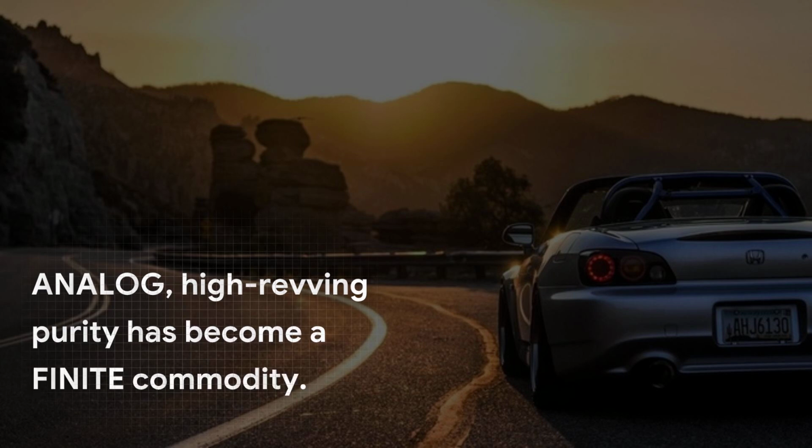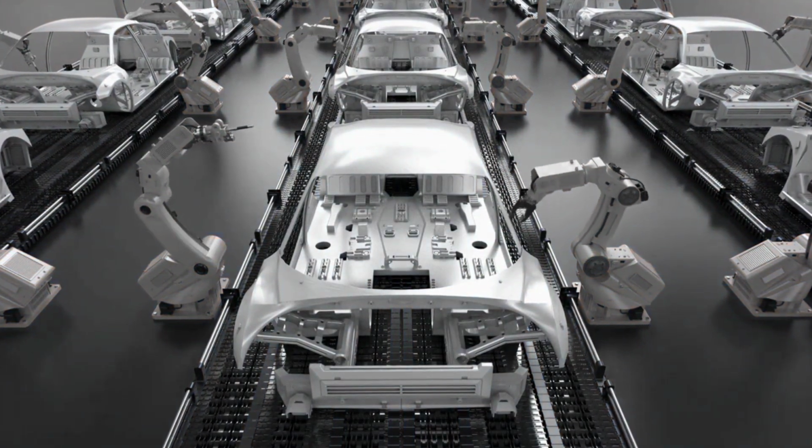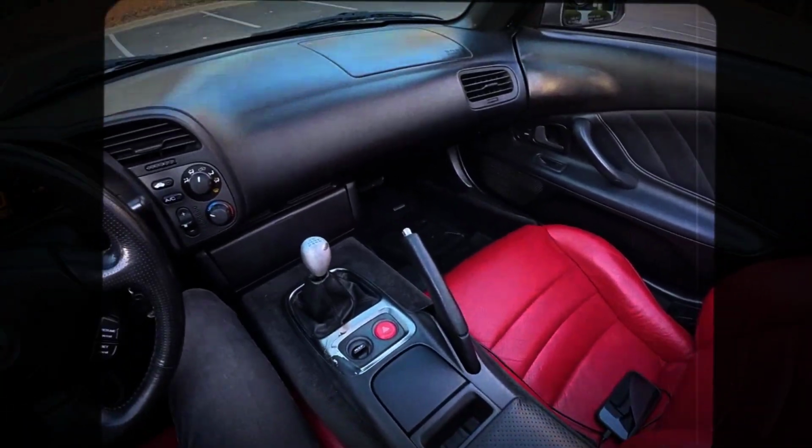Today, the S2000's value signals a shift. Analog, high-revving purity has become a finite commodity. As automakers chase electrification and automation, cars like this remind us what is vanishing. The market is not just pricing nostalgia, it is measuring what cannot be engineered again. What is rare now only grows rarer.